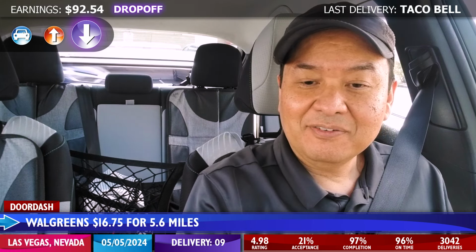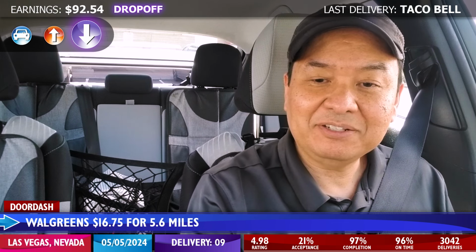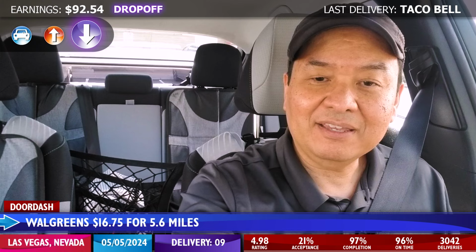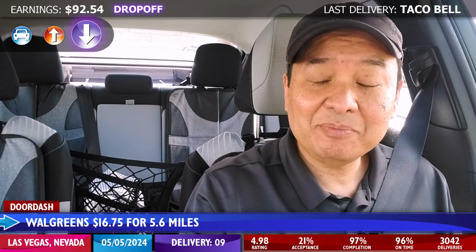And 5 minutes and 1.8 miles to the drop off. It's a leave at the door. We have a gate code. Please do not walk on landscape. Thank you. And it's a house. So we'll drop off that one first, and then we'll move on to the second one.